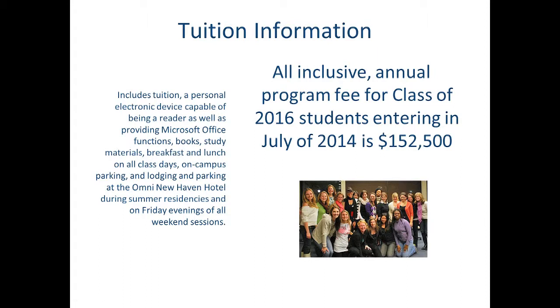So the tuition information for the program, as you can see, is $152,500 for the entire program. Those are for the folks entering this in the next cycle of the program, so that's approximately $76,000 a year. And that includes essentially everything, not only tuition, but as well as an electronic device, accommodation for the in-residence weeks, and parking, etc. So it is an all-inclusive annual tuition fee.